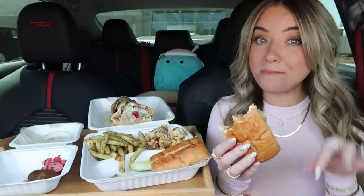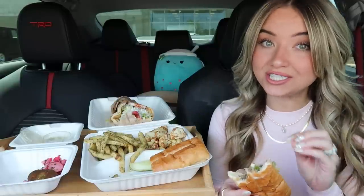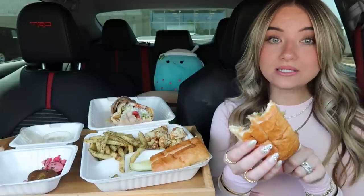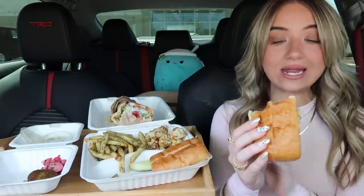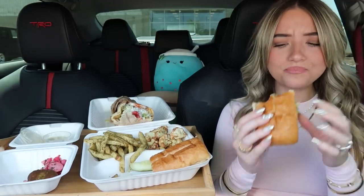Okay, I can't say it's the best steak and cheese sub that I've had, because I've had some pretty good steak and cheese subs in my life. But this freaking hits, okay? It hits the spot, it hits the taste buds so perfectly.